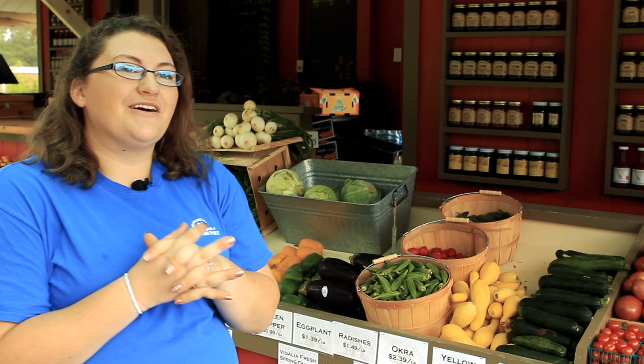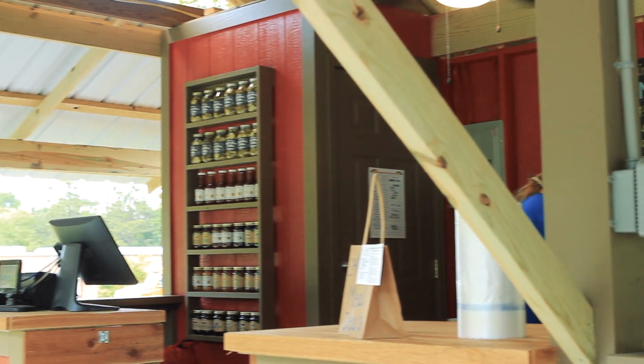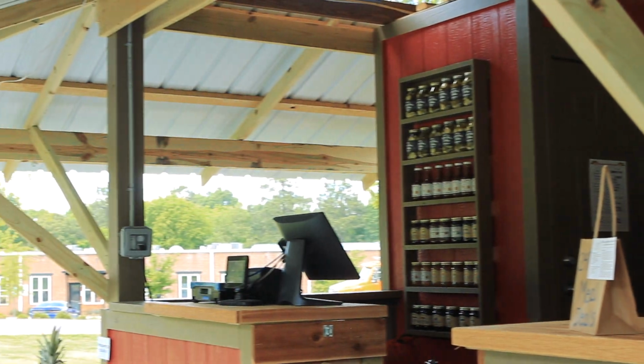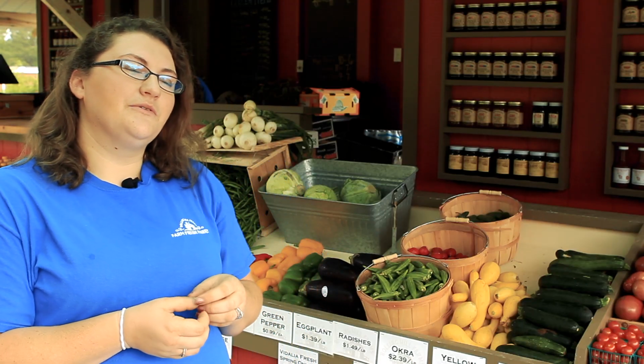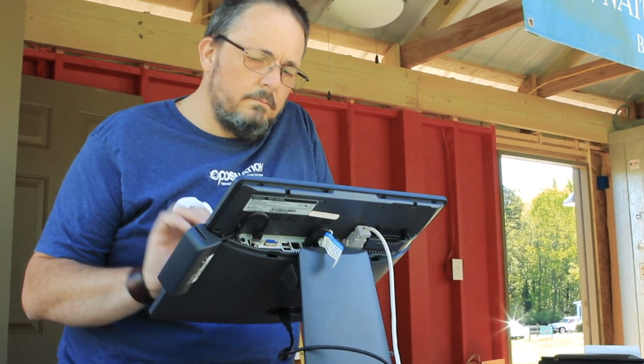One of the biggest things that our employees, and myself included, really love about the POS system is the simplicity of it. It includes every single product that we carry. Even when it comes down to our discounts and coupons that we do, we have certain exclusions and that automatically computes it for us.